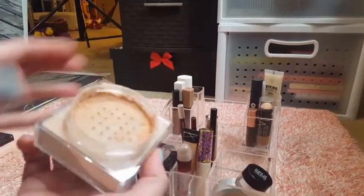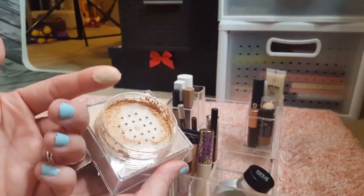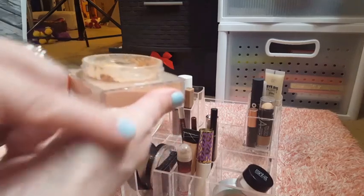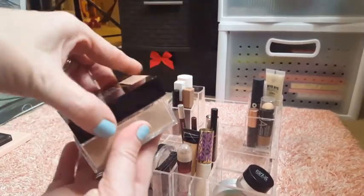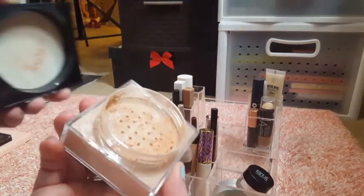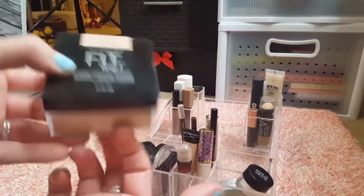It reminds me a lot of a powder I don't like from, what is that brand called? My mind just went blank. Becca. It reminds me of the Becca Soft Light, and I don't like that powder at all. I'm not a huge fan. So this might be kind of like a dupe for that. If you're wondering how that powder is, it's kind of like that. It's in the same exact packaging, very messy product, and it has about the same color, and it is a soft light type powder. So if you're looking for a drugstore dupe, this might be a good one, but I don't personally like it.